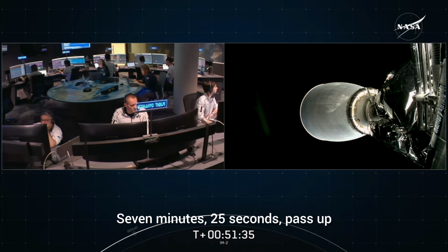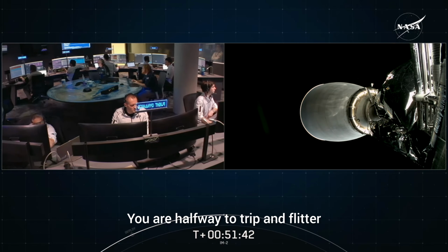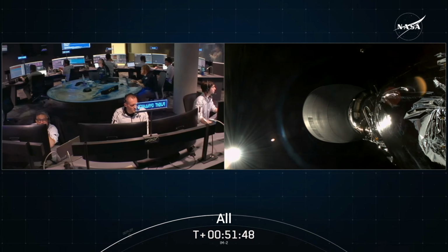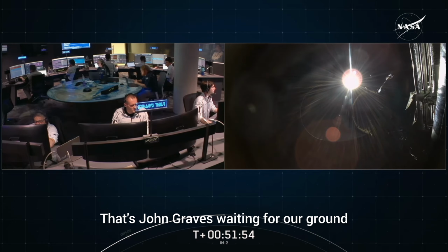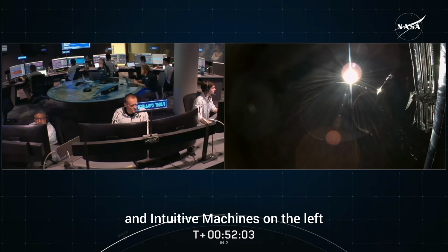Seven minutes, 25 seconds past set. Copy that. That's 7 minutes and 25 seconds since we watched Athena separate. I understand. We should be getting a call shortly from TNOC to connect. All right, that's a good call from our activity director. That's John Graves, waiting for our ground station to connect to Athena as we continue to watch video from the second stage. That's SpaceX on the right and Intuitive Machines on the left.